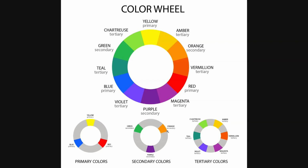Then you have the secondary colors, and the secondary colors are created by mixing equal parts of two primary colors. On the color wheel itself, the secondary colors sit directly between each of the primary colors that are mixed to create them. So, for example, the primary color blue and red make the secondary color purple, and you can see on the color wheel, purple is directly between blue and red.